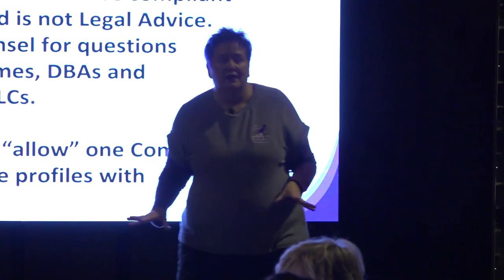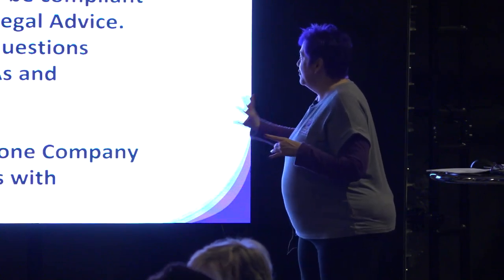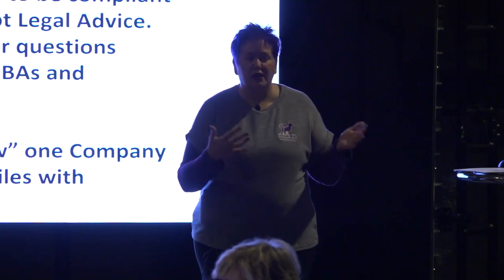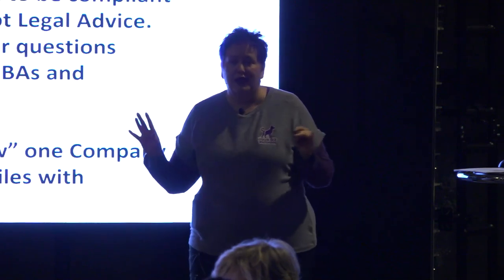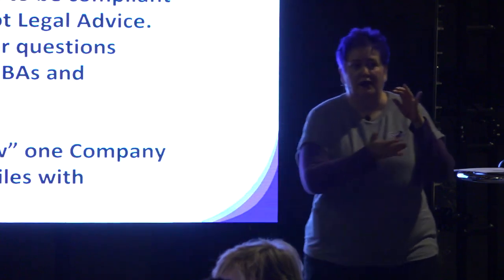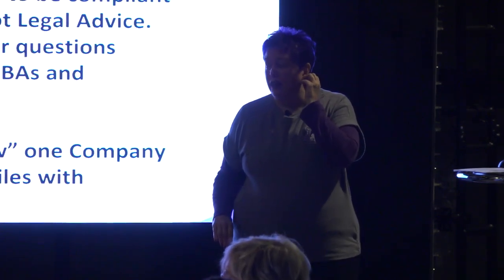So what if you have more than one DBA under the LLC? Okay, two different things. This is what I got in my last note here. It says, Google does not allow one company to have multiple profiles with multiple DBAs. From my understanding talking to attorneys, there are states that do allow you to have multiple DBAs with an LLC. But Google says if you have one LLC, you can't have five different profiles out there with that underlying LLC. So you'd have to open another business, another LLC.